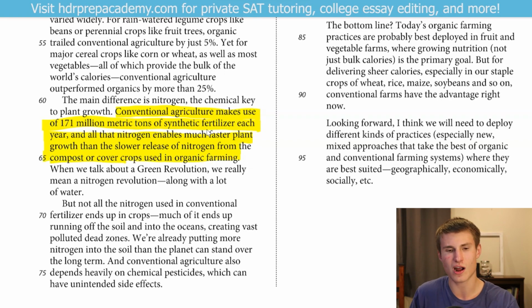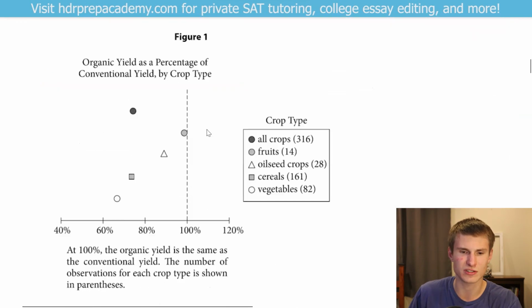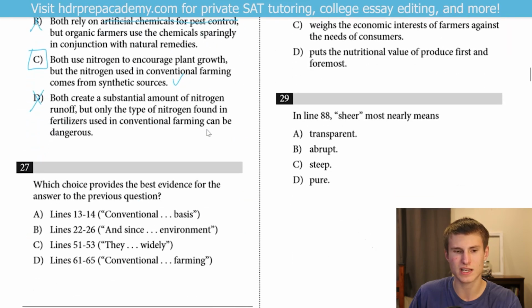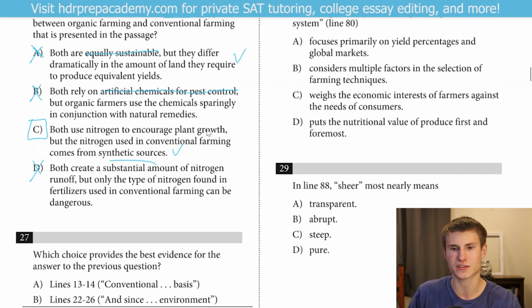So as you can see, that's going to be our evidence there, because what lines 61 through 65 are ultimately supporting is what we just said. It's supporting that they both need nitrogen, but the nitrogen used in conventional farming comes from synthetic sources. So clearly that's going to be our evidence there. And like I said, that was lines 61 to 65, so our answer there will be D.